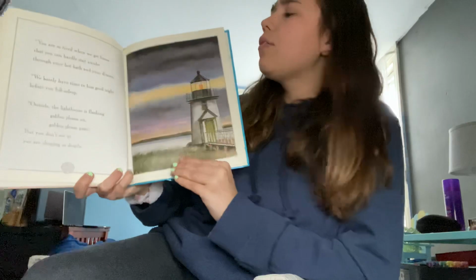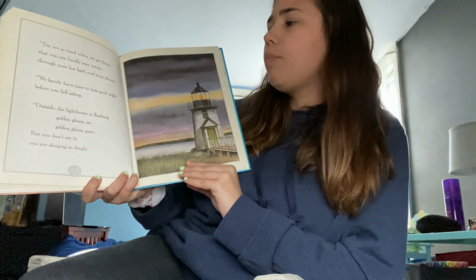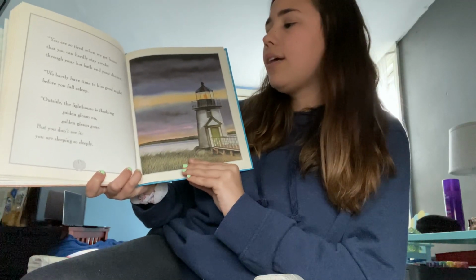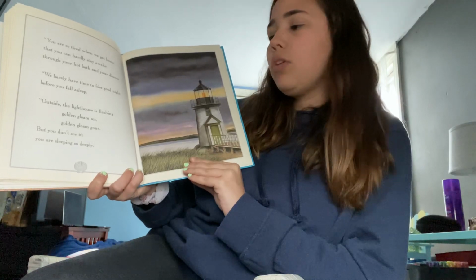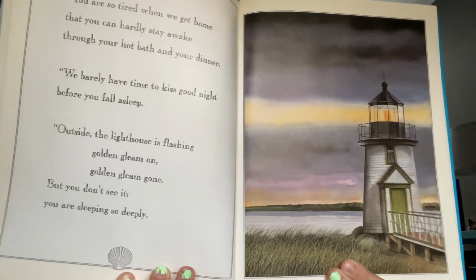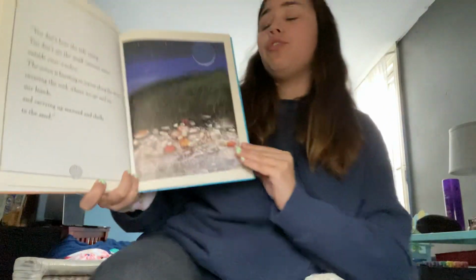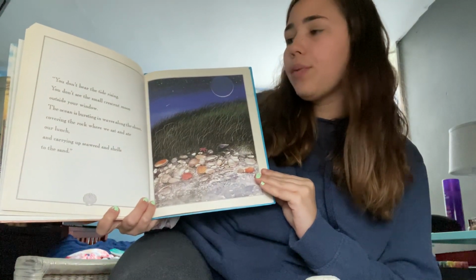You are so tired when we get home that you can hardly stay awake through your hot bath and your dinner. We barely have time to kiss goodnight before you fall asleep. Outside, the lighthouse is flashing golden gleam on, golden gleam gone, but you don't see it. You are sleeping so deeply. You don't hear the tide rising. You don't see the small crescent moon outside your window.